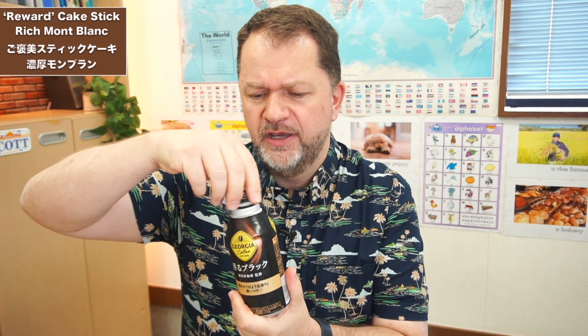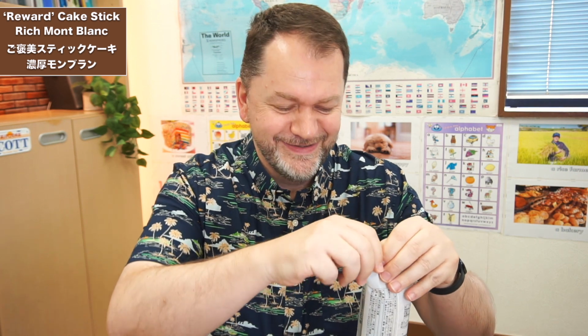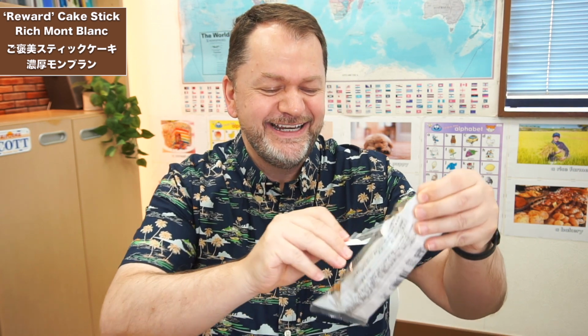Before I bite into this cake, I'm going to crack open my Georgia Black. Oh yeah. It's a really good coffee, this. Smells fantastic. And you can get these hot and cold. I chose the cold one today because it's pretty warm today. But if you go to the convenience store or in the vending machines, you can have the option to choose the hot one or the cold one in a can. Okay, I'm ready for my reward stick. Come to daddy.